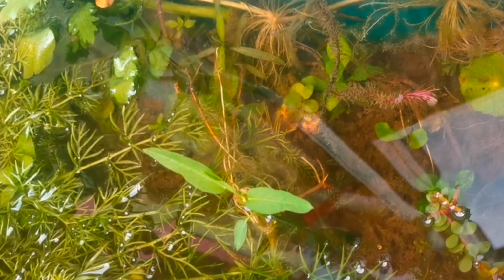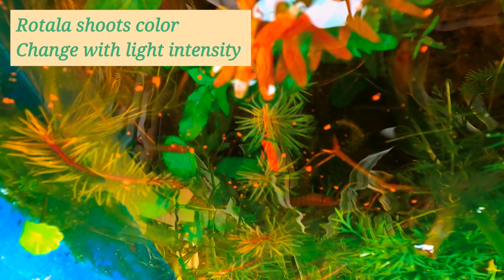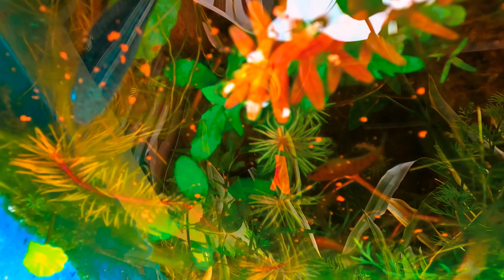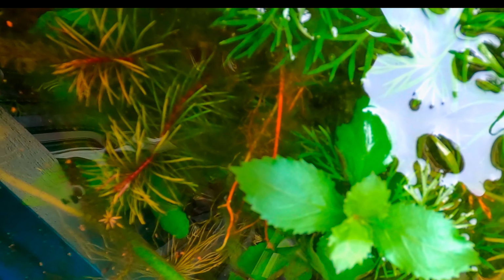What's unique with this ROTALA species plant is that the shoots and leaves change color according to the environmental condition. Sometimes the shoots and leaves look golden, reddish or pinkish, apart from the normal green color associated with leaves.